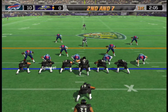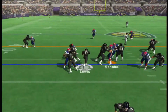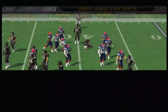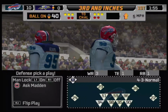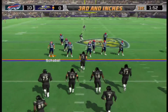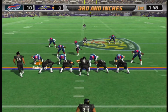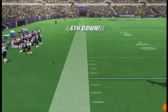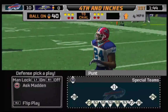The Bills with a 4-man front. Hand it off. Vincent makes the tackle at the 40. Good gain of about 7 on that play. Under a yard to go. The Bills line up in a 4-3. Gets the pass off. The pass is incomplete. Moore was the one they were trying to get the ball to.